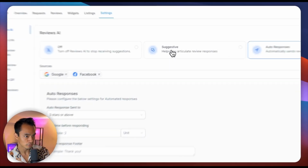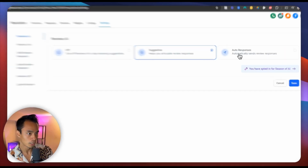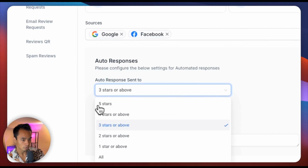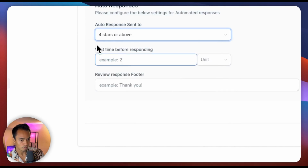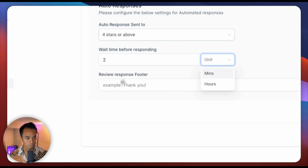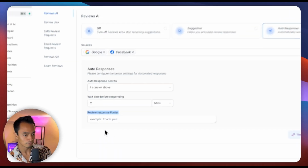You have the suggestive mode, which is basically going to use AI to give a proper response for the review. And then you have the automatic responses. This is where the AI will automatically come up with the message and post it on the platform. So we could have it set up so that it will send out the message after a certain number of stars. So let's just say 4 stars and above. And the wait time, we could say 2 minutes. And then we can add in the response footer as well.